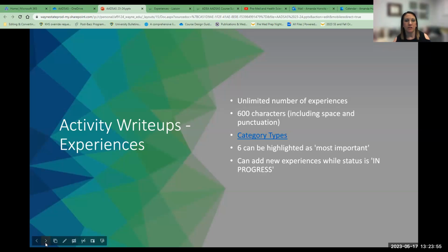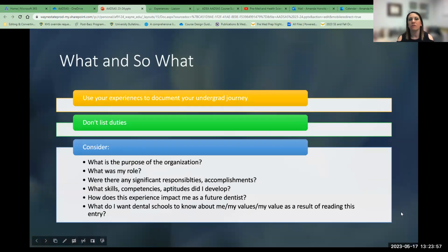So to that strategy that I talked about, you want to think about the what and so what when you're crafting those experience descriptions, right? Those experiences are used to document your undergrad journey. You don't want to just list, because 600 characters is not a lot of characters. So as you're considering what you're going to include in those 600 characters, ask yourself, what's the purpose of the organization? What was my role in particular in this organization or in this experience? Were there any significant responsibilities or accomplishments?